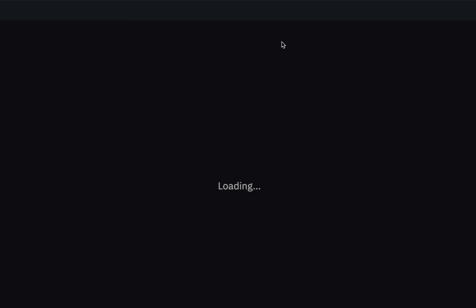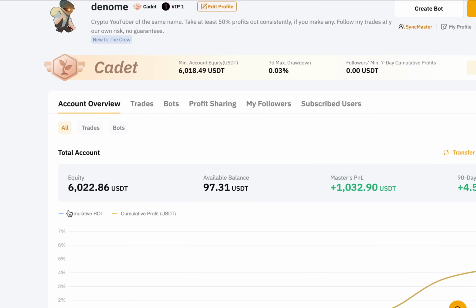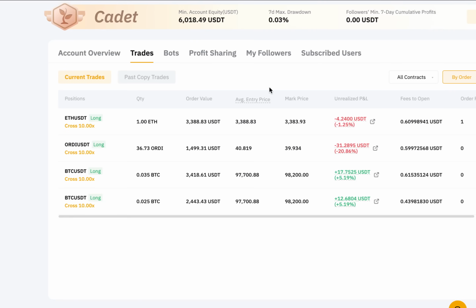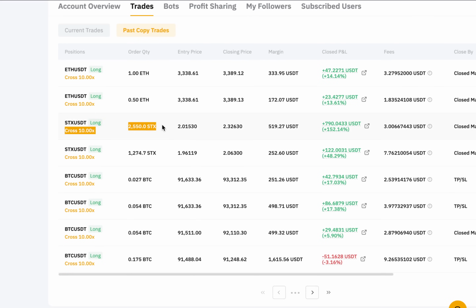So when I go to my copy trading section, you can see my total asset value right now, which is $6,000. I started this account with $5,000, and here you can see my profit. And just recently, you can see my trades here. In my past copy trade, I actually invested into the STX token. I started buying it at $1.96, then I bought more at $2, and here you can see when I exited the trade at a nice 150% profit, which was obviously very, very nice.